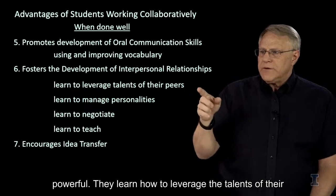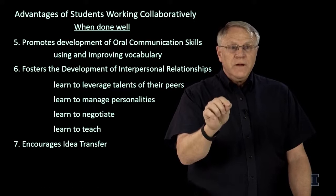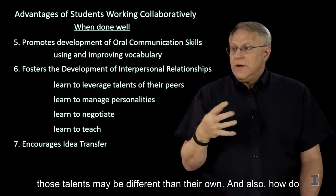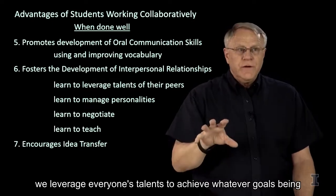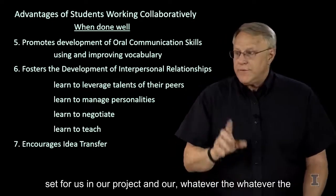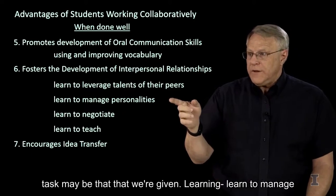They learn how to leverage the talents of their peers, to recognize the talents of their peers. Those talents may be different than their own. And also, how do we leverage everyone's talents to achieve whatever goal is being set for us in our project, in whatever the task may be that we're given.